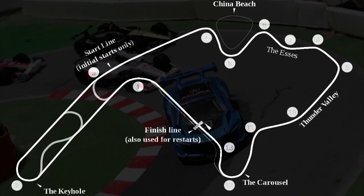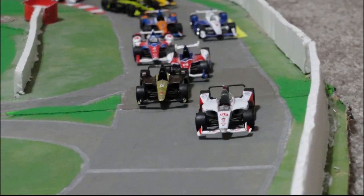As you can see, we got a couple crucial spots on the track. A key overtaking zone is the keyhole, and we got the S's, Thunder Valley, and the Carousel. So this track is, like I said, notoriously hard to pass. It's definitely going to be a challenge. So here we go, green flags in the air.